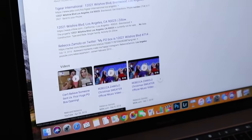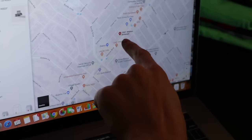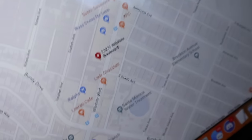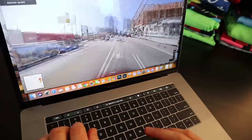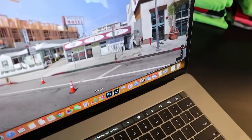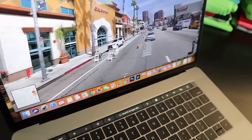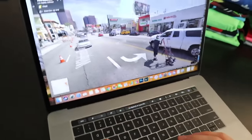Hold on. Let's turn it into maps. Let's see what's going on here. Where does that go to? 12021 Wilshire Boulevard. Hold on, let's put a person down there. Let's see what the outside of that building looks like. It's like a random street in Los Angeles. Wilshire Motel. Wait a second, CVS Pharmacy? Keep going all the way around. That's weird, this is such a random street.